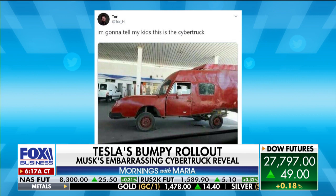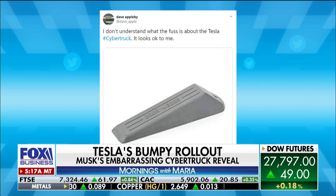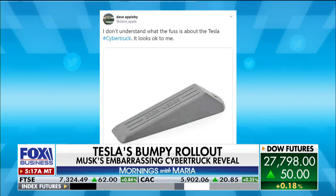And then another one, a lot of them are saying, I'm going to tell my kids. I don't understand what the fuss is about the Tesla Cybertruck. It looks okay to me. And that's a doorstop, by the way. Because it's not a pickup truck. Having gotten my driver's license at age 16 in a Ford F-150 pickup truck, it's not a pickup truck. It's meant to look like, according to Elon Musk, something from Blade Runner.